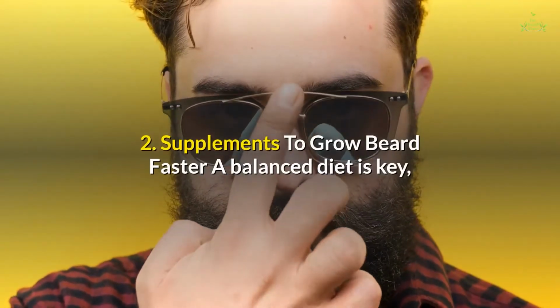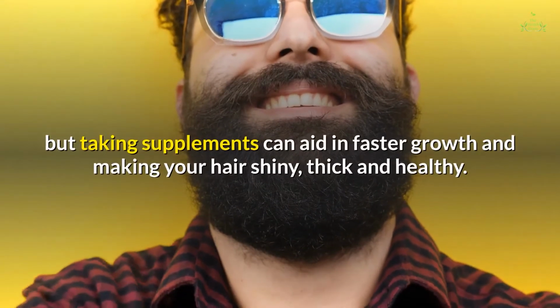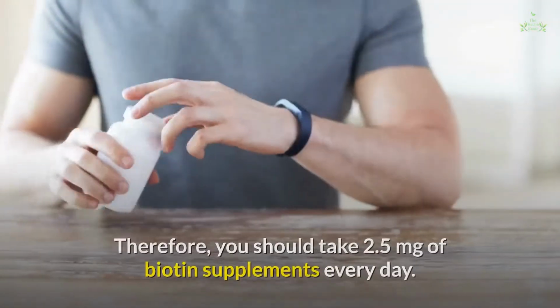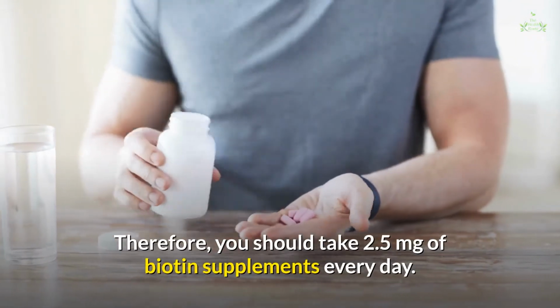2. Supplements. To grow a beard faster, a balanced diet is key, but taking supplements can aid in faster growth and making your hair shiny, thick and healthy. Therefore, you should take 2.5 mg of biotin supplements every day.